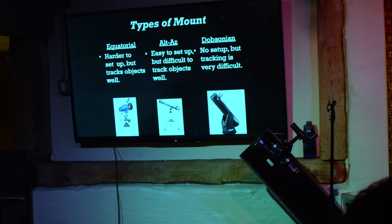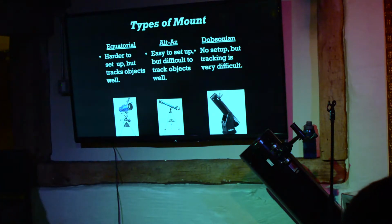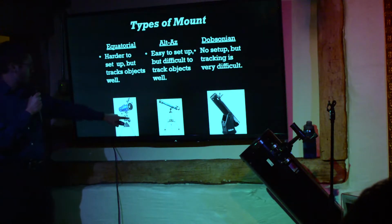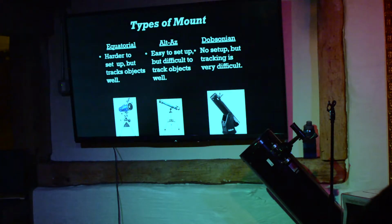There are equatorial mounts. These are the ones that are kind of complicated. You might have seen them if you've ever been up on the rooftop of Davey. If you haven't, I'd recommend you stop by some clear Friday night. We always have telescopes open there, and you can check these things out. Some of our big telescopes are this type. They track the sky perfectly by just moving one little knob. The problem is you have to tell it how to be aligned first, and it can be a little bit complicated trying to set those up.